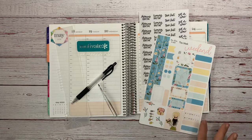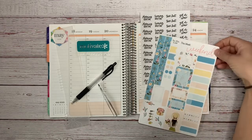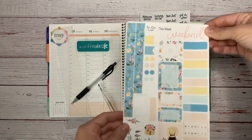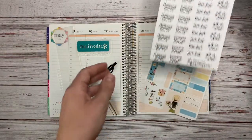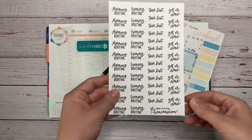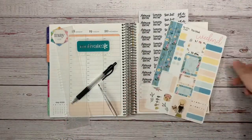I do apologize, but this is the adorable kit that I'm going to be using. I mean, seriously, this is just so pretty. And then these are from Hancanplan, and she does have these for sale. These are adorable. I will link her shop in my description, of course.